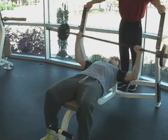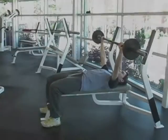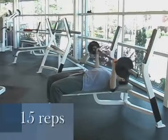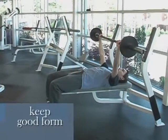So when you're comfortable on the bench, lift the bar off the rack and do 15 reps. Remember to keep good form and don't throw your arms up. Use a nice steady motion.